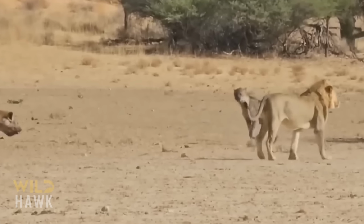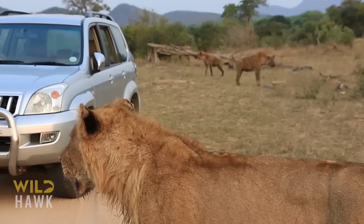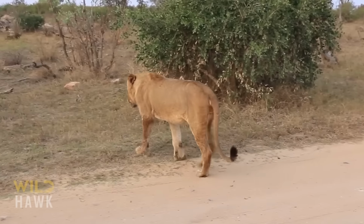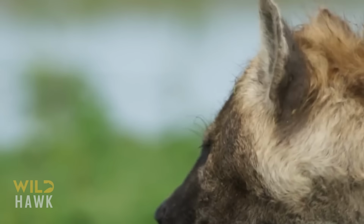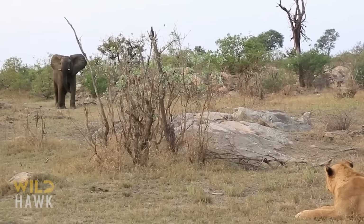This development demonstrates the hyena's effectiveness through attrition tactics and collective coordination. Meanwhile, the male lion exerted its influence through a deterrent presence. In nature, order is sometimes established not through confrontation, but through the ability to cause the opponent to adjust their behavior.